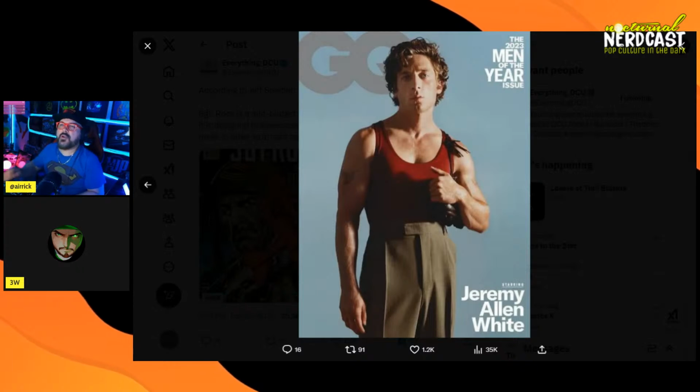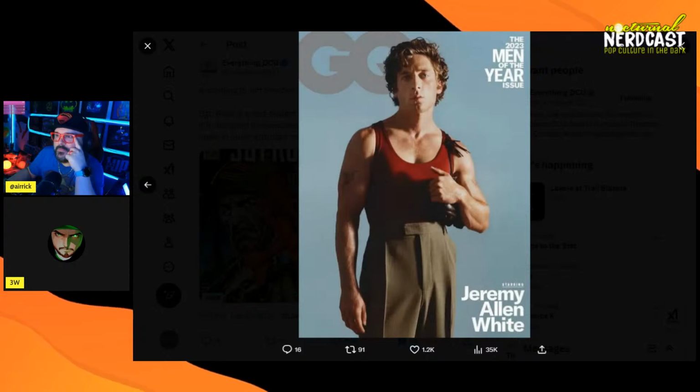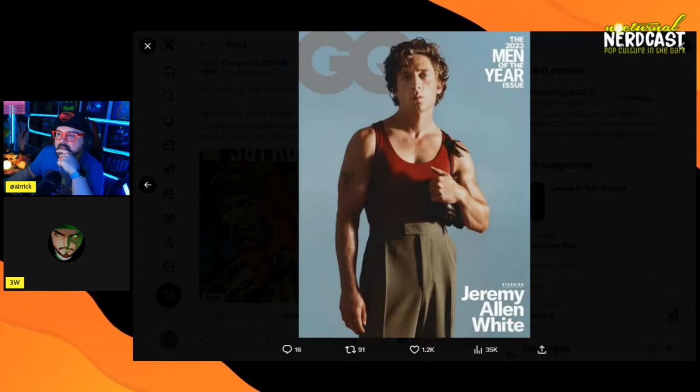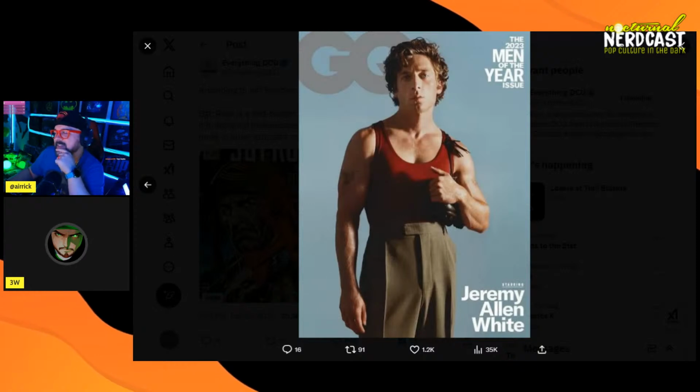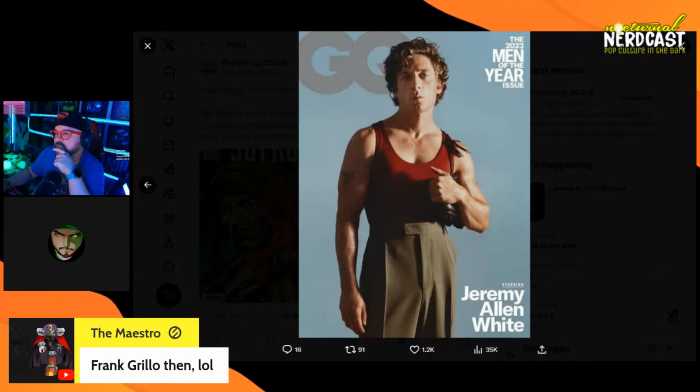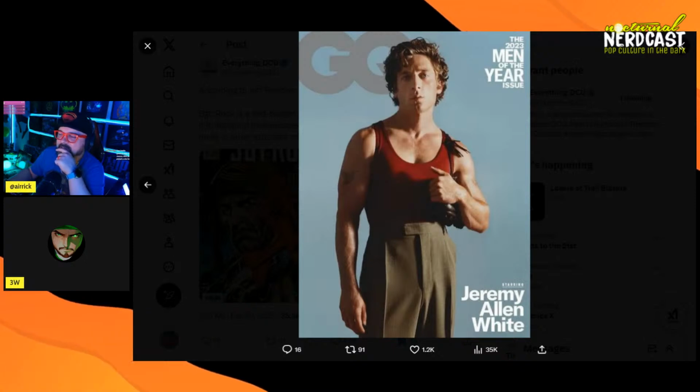Let me see something. I'm just curious. So it says here that Sergeant Rock is 26 when he enlists in the Army. Wow. So he's 26 when he enlists and 32 when he goes into combat. However, the picture looks like he's 50. Maestro says Frank Grillo then. Let's see. Hold on. I'm going to change this over.